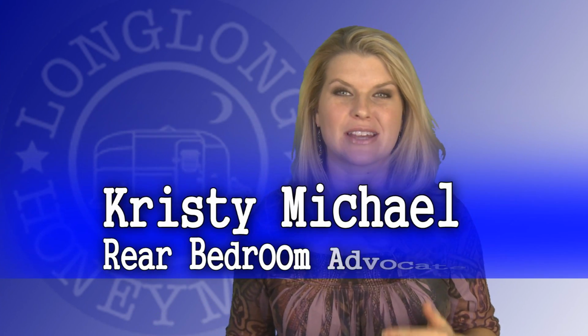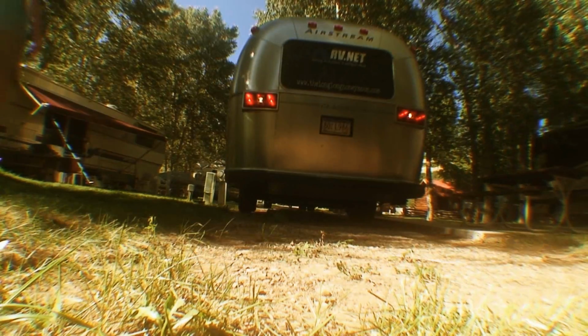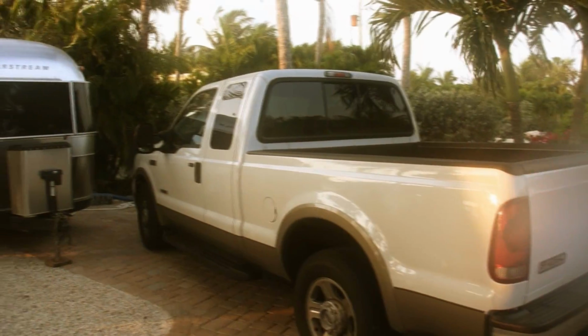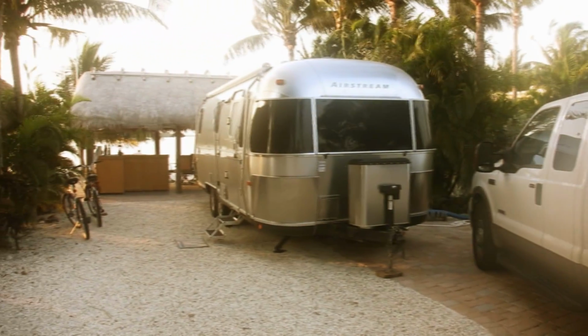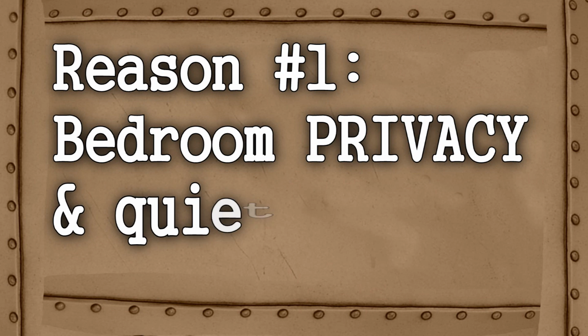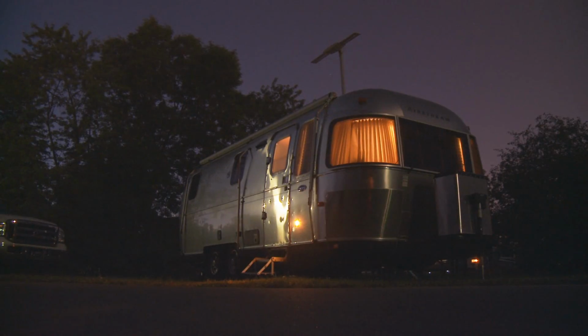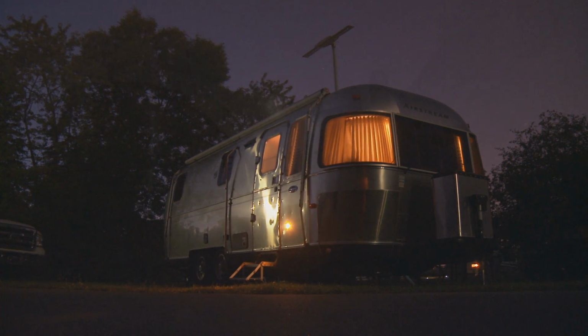Anyway. One reason I prefer the rear bedroom is because most places that you camp, when you back into your campsite, the bedroom will be to the rear, which is the private, more quiet section of your campsite. The front part of your campsite is where the road is, where cars are driving by, where people are driving by, where dogs are being walked. There's just more noise. So that's one reason why I prefer the bedroom in the rear.